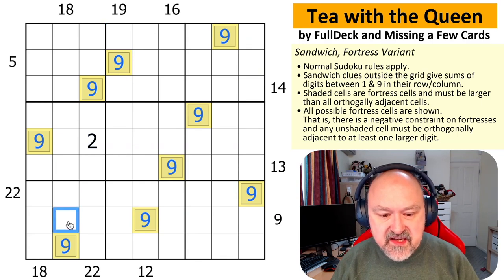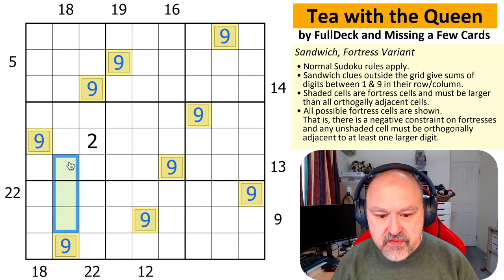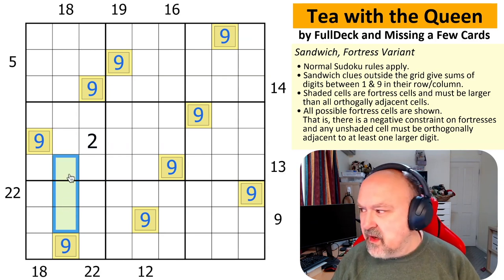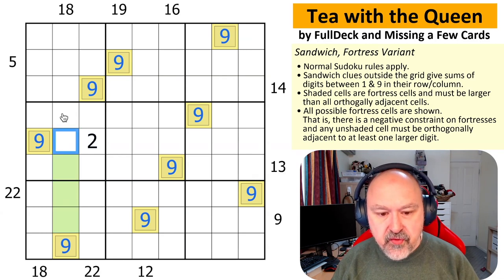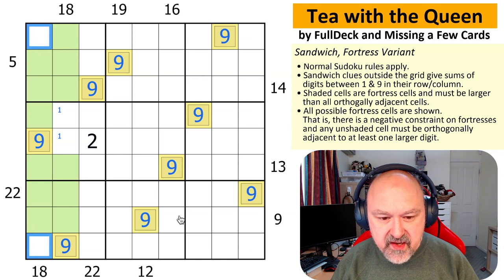19, let's start here. 18 is at least 3 cells. So those are not, actually I should have started in this column, but anyway, these are not crust. 18 can only be 3 or 4. So the one can be here or here only, because if it's 3, the one will be there. If it's 4, the one will be there. And these are not crust. Now 18 can be 3 in this direction or 3 in this direction. So the one has to be here or here. I don't know which.